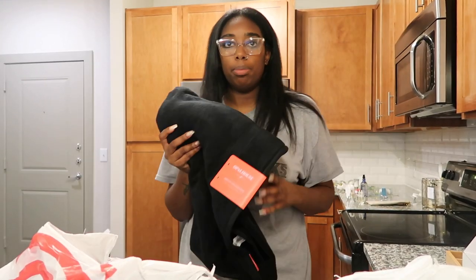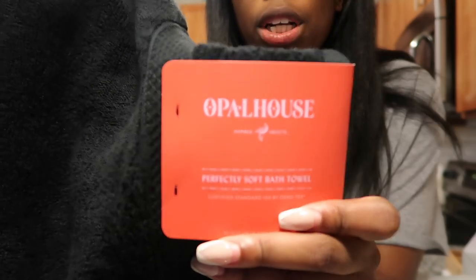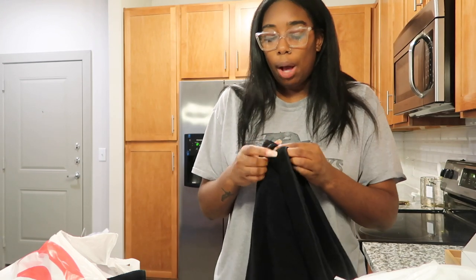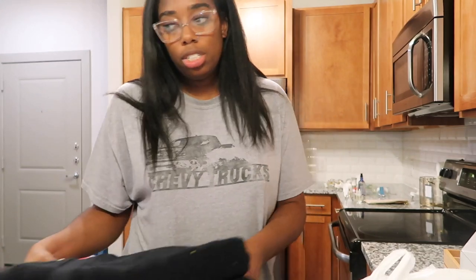So then I also picked up two Opal House perfectly soft bath towels, two of these in gray. I've been going around feeling different towels. I went to HomeGoods earlier, and nothing feels as soft as these to me. If you guys know of some good towel brands, please leave them in the comments because I will go shop. I just grabbed these two because I know for a fact that I really like these towels. They didn't have the actual face towels or body towels, so I'll probably just check online or a different location, but that's what I picked up from Target.